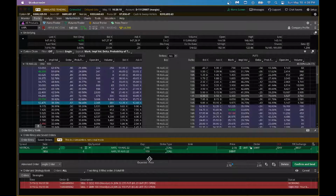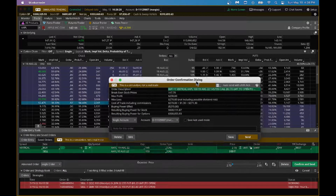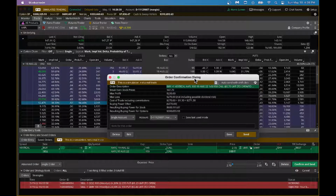This will make sure the money that you pay is very little. Look, you're just paying $2.70 here, and it's a $5 wide spread. And if you confirm and send here, what it tells you is that you're buying a vertical spread. It will expire, and you have a lot of time here, 96 days out.